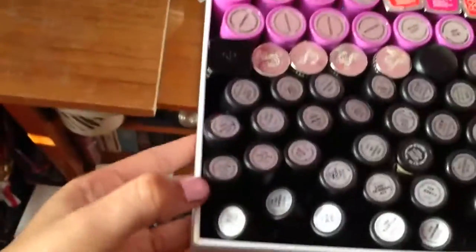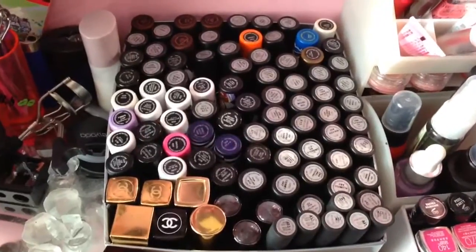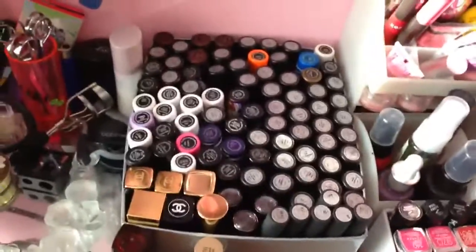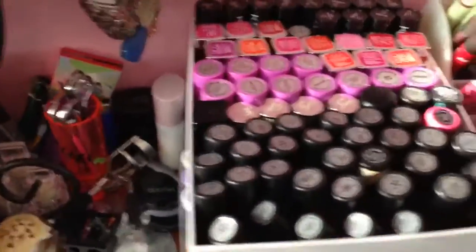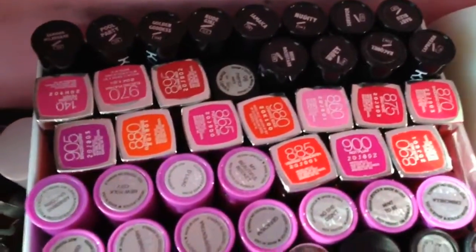It's thick cardboard. And below that, I have all my limited edition MAC and my Chanel and what have you. Since I don't use them that often, I figured they can go on the bottom. And I like that they easily stack, so I don't really have to go through them all because all the names are right there. So if I'm looking for something, I can find it really, really quickly. And I love that Maybelline does the shade on the sticker. That's also helpful.